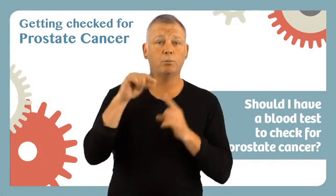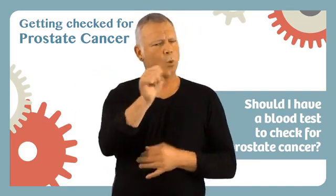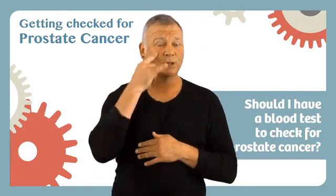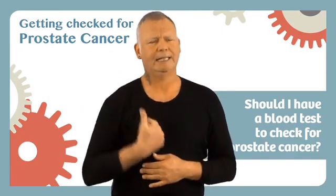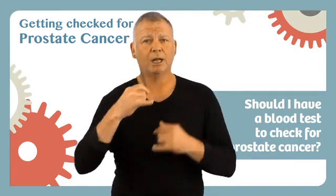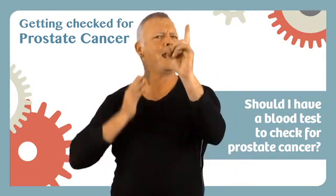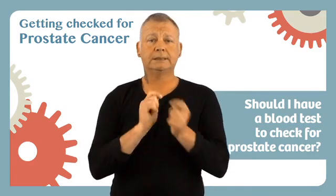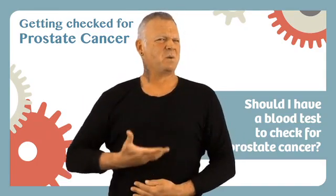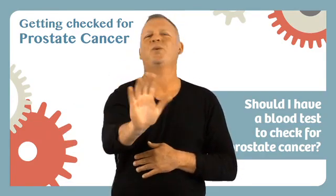Should I have a blood test to check for prostate cancer? Having a prostate check is your decision. Choosing whether to have a prostate check or not is an important decision to make. A prostate check aims to reduce your chances of being harmed or dying from prostate cancer. While the PSA blood test and the DRE may be uncomfortable, there is no risk from having them. They do not harm you in any way.